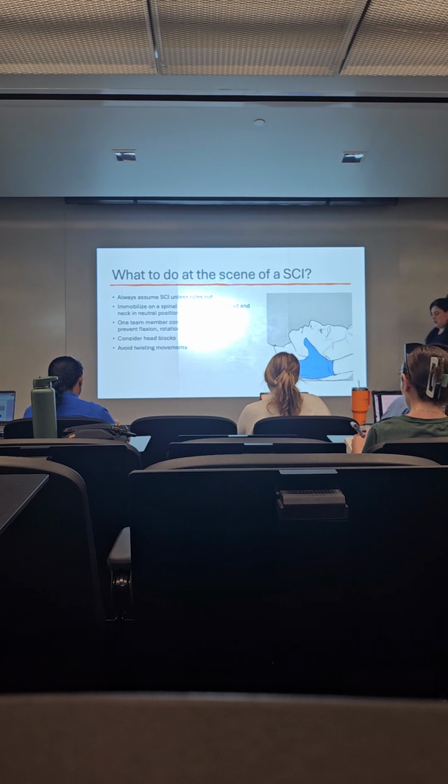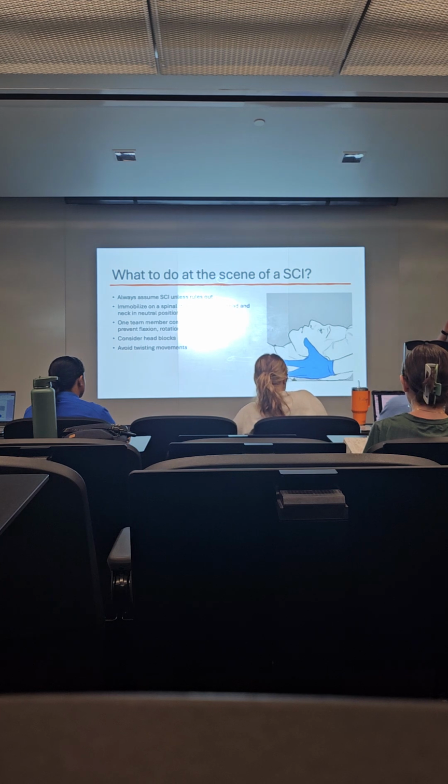Because essentially what you're doing is holding that neck and head in place and you're log rolling to get them on the backboard, and then you're holding it in place while we're getting the C-spine collar on. We don't even want them going like this, going like this. We don't want that head to move at all.